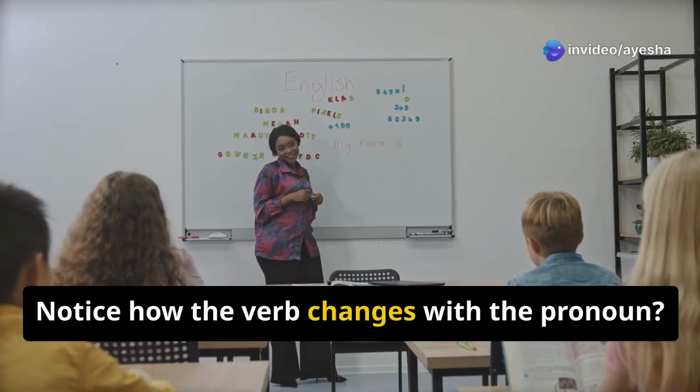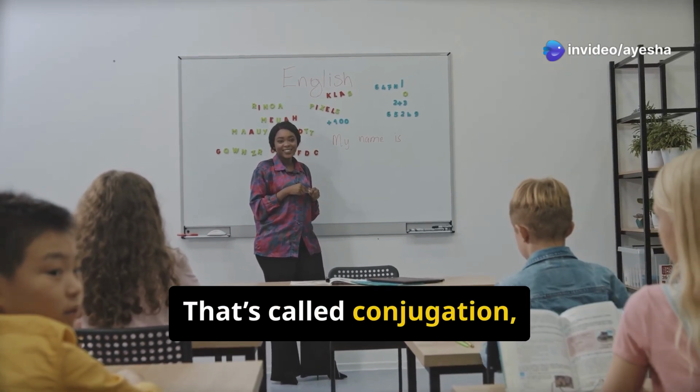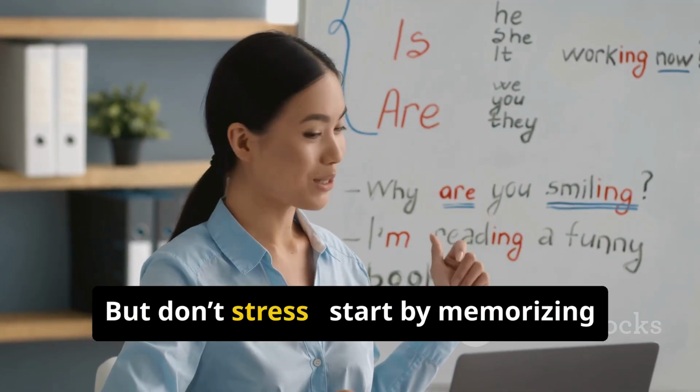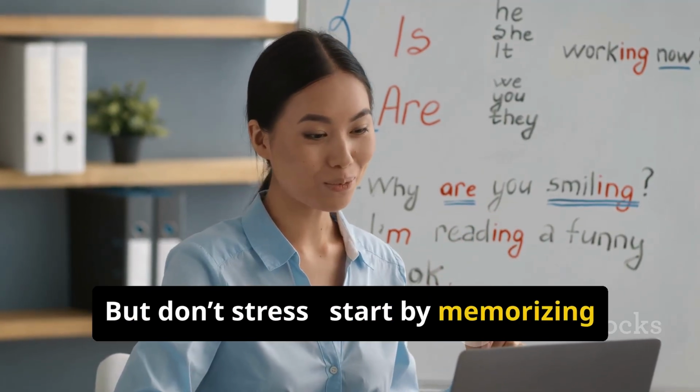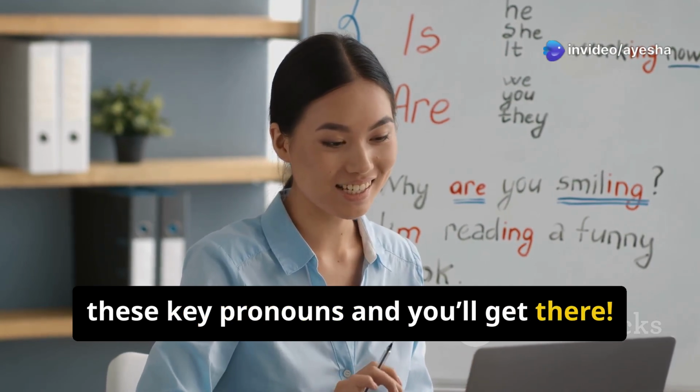Notice how the verb changes with the pronoun? That's called conjugation, and it's a big part of French. But don't stress. Start by memorizing these key pronouns and you'll get there.